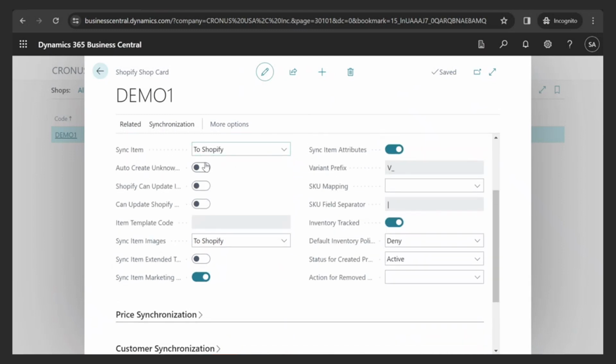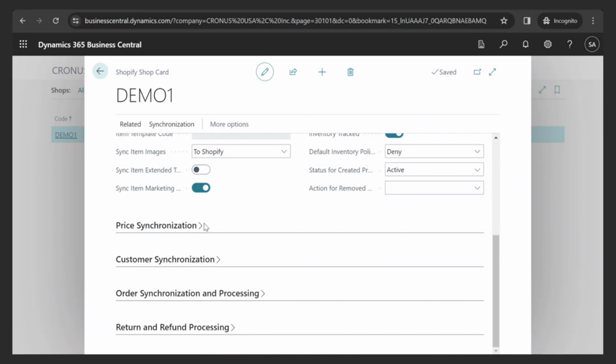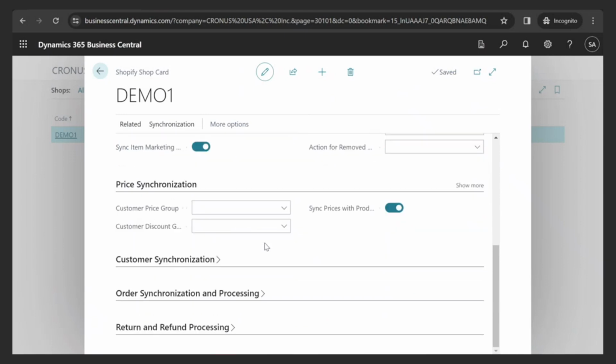How do I want to sync items? Do I want to sync them with attributes? Do I want to sync them with variants that are there? Do I want the pricing to come up? Am I synchronizing customers? Order synchronization. So an order that's in Shopify, it's going to come back down to Business Central and so forth.